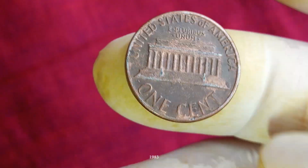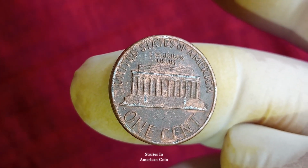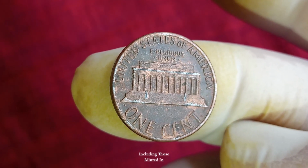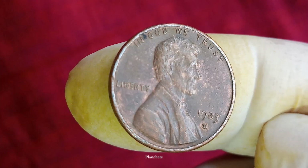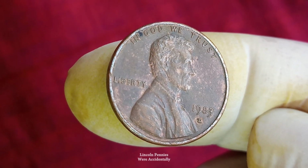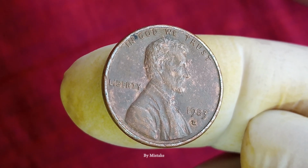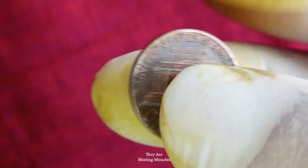That brings us to 1983, the year that sparked one of the most fascinating stories in American coin history. Most 1983 pennies, including those minted in Denver with the D mint mark, were struck using the new copper-plated zinc planchets. However, a few rare 1983 D Lincoln pennies were accidentally struck on the old copper planchets by mistake. These are not just simple errors, they are minting miracles.